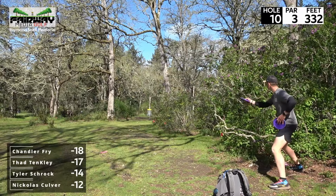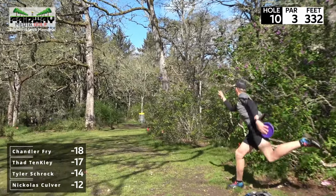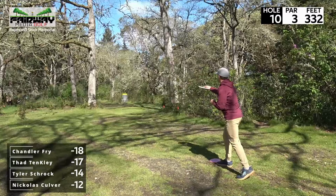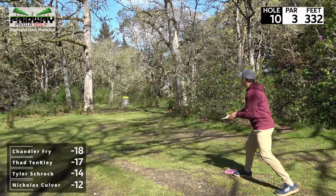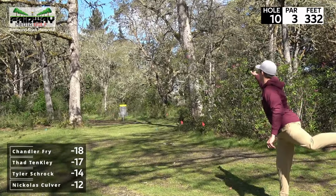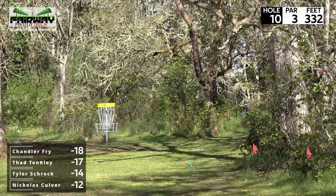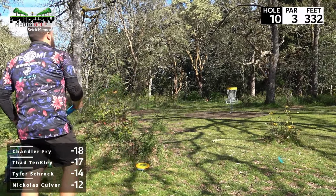Yeah, it looks like it could be a fast green if you have it flat, go a distance, but spiked it well. Let's see what Thad can pull out here from the bushes. Good approach shot. Looks like should be getting his par. Nick's got to look to run it. Oh, good little kick. Easy par.